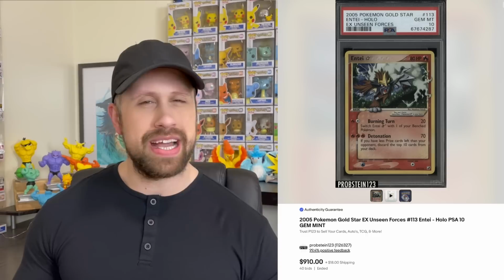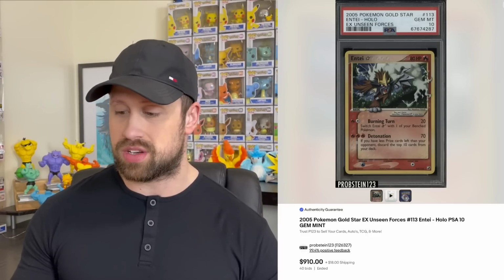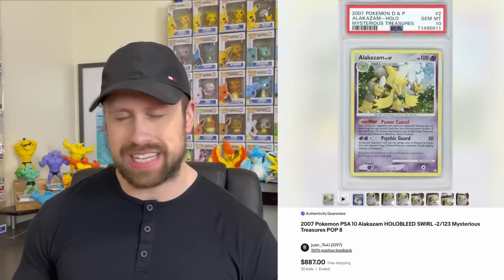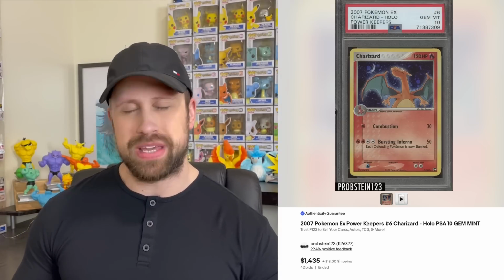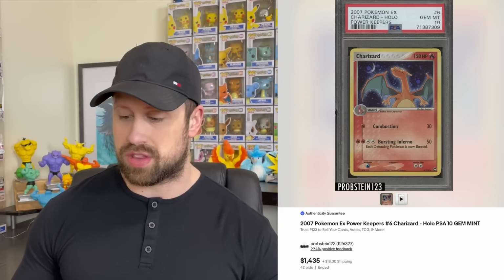From EX Unseen Forces, we saw a Gold Star Entei sell for $910. From Diamond and Pearl Mysterious Treasures, we saw this holographic Alakazam come by. Not a card we see very often. Sold as a PSA 10 for $887. From EX Power Keepers, we saw a Charizard holo that sold for $1,435.